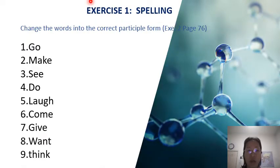Okay, now exercise 2, page 76. Change the words into the correct participle form. Number 1, go. Go, went, gone. Very good. Okay, next one, make, made, made. Good. Okay, see, saw, seen. Very good. Do, did, done.